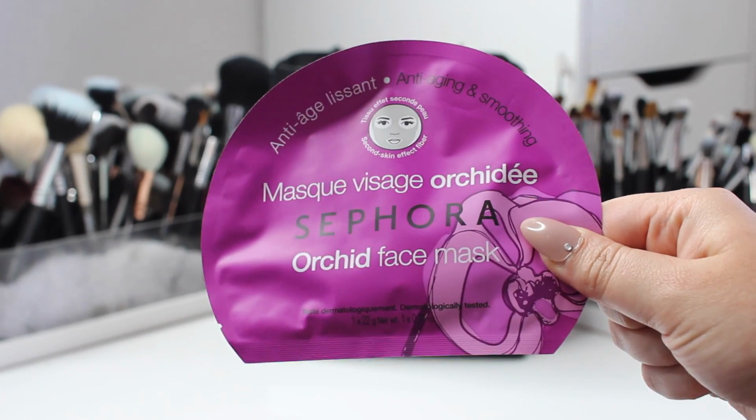I haven't tried this one. This is supposed to be anti-aging and smoothing, so anti-aging, you guys know I'm kicking that up.